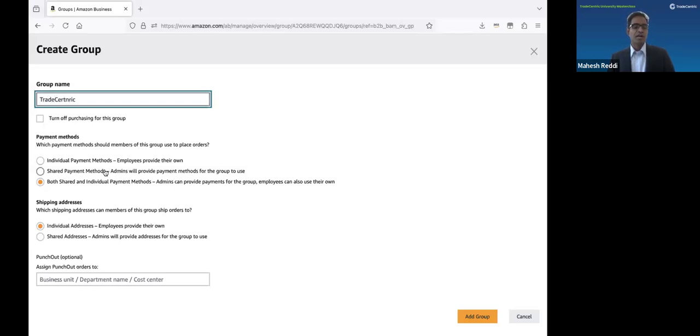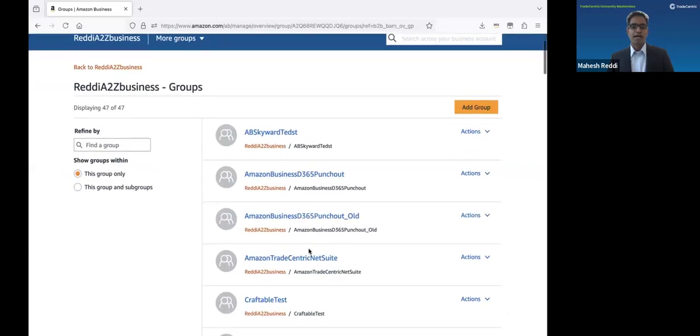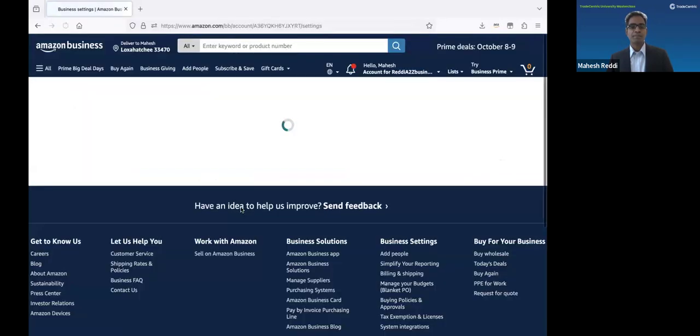and you have an option to do individual payments or shared payments. So Amazon Business does provide an option to pay with credit cards or with pay by invoice. It's the line of credit given by Amazon Business with the terms 30 by default, but we can work on it if there is any change needed on the terms. And shared addresses, and you can click on add group. So once you add group, this is how the group comes up.